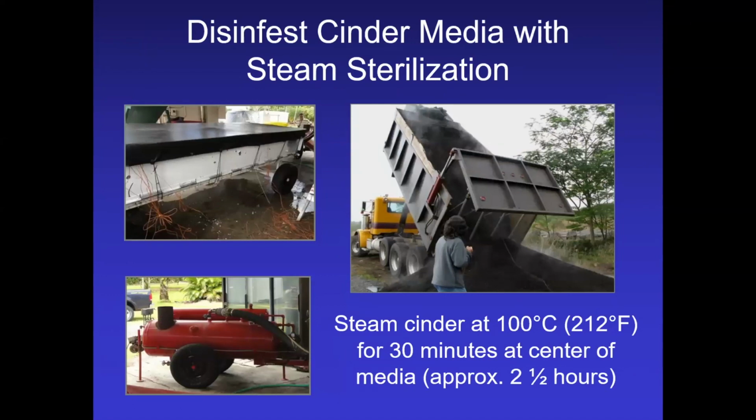So the next step for disinfestation is using steam sterilization of your cinder media. You can do that by steaming in a soil cart on your own farm, or you can purchase steam cinder from Sanford's, who steam it directly in the back of their truck and will deliver it hot and fresh to your farm. The temperature needs to get up to 100 C, which is 212 degrees Fahrenheit, for 30 minutes at the center of the media. And if you're using a soil cart, this will take approximately 2.5 hours.